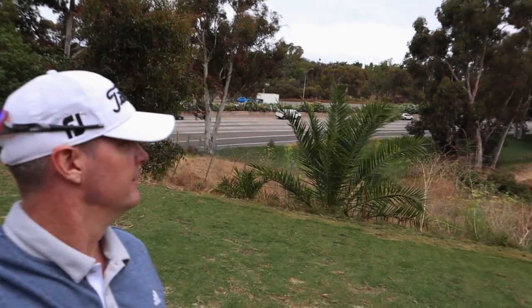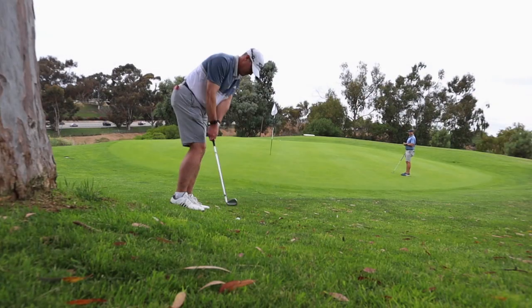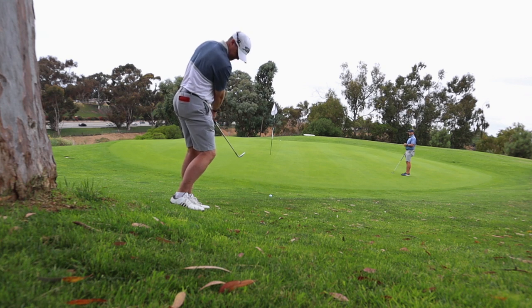In case you can hear this, that is what all the noise is. We're a little close to the freeway. And here's another demonstration of my short game mastery lately.